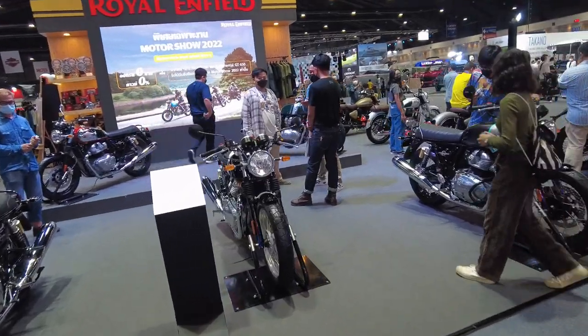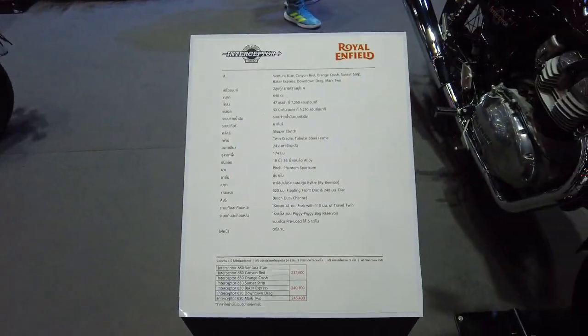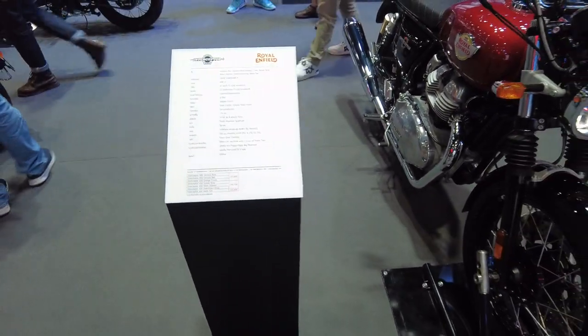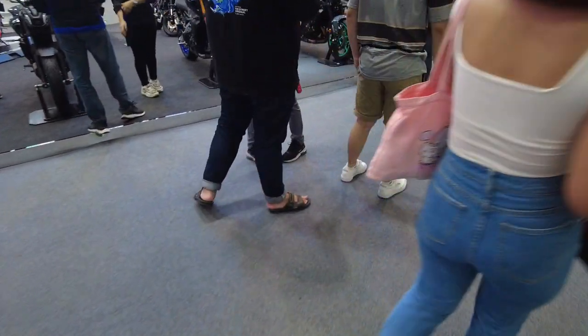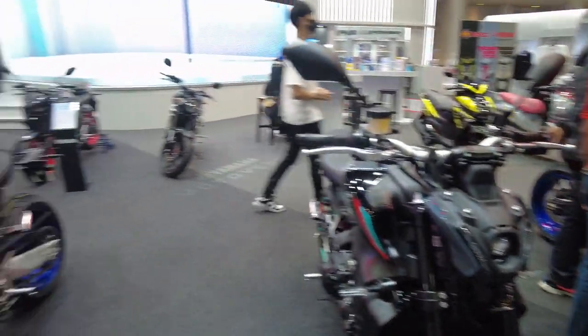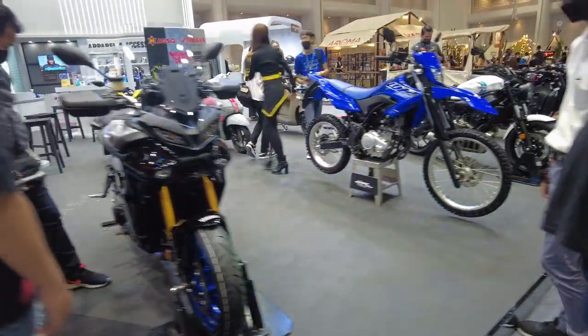British brand, so the retro look. It's a 650cc and 243, so it's like $8,000, I think. I think these things are around like $5,000 though. I think they're made in India. Looks like a weird Gundam or something. The front said MT09. Got some dirt bikes.